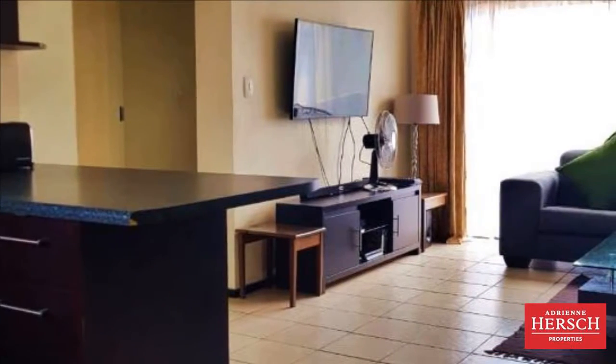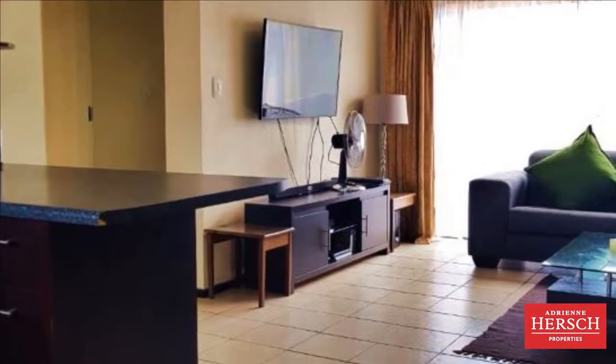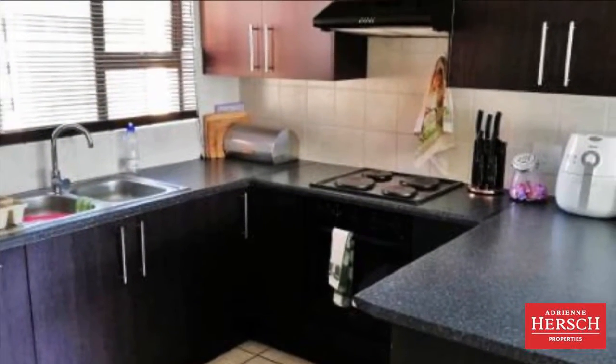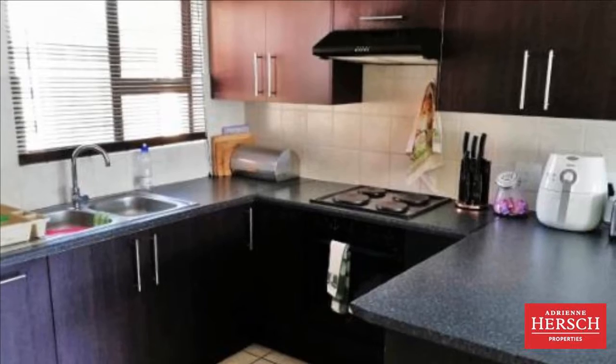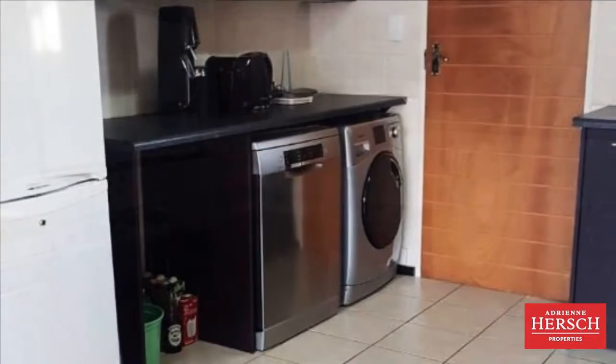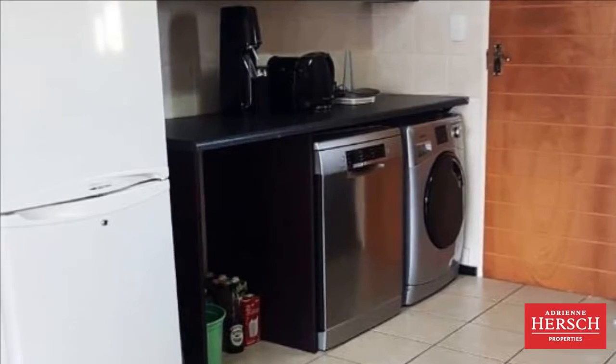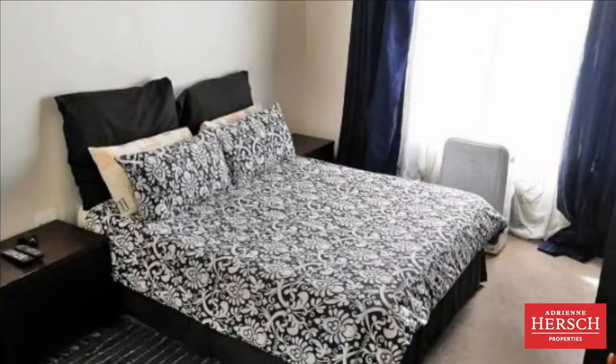Available September 1, 2019. Offering two bedrooms, two bathrooms, en suite with shower, second with bath. Open plan living area opens out onto a nice sized balcony. Modern kitchen has ample cupboard space, breakfast bar, space for three under-counter appliances plus a double-door fridge.